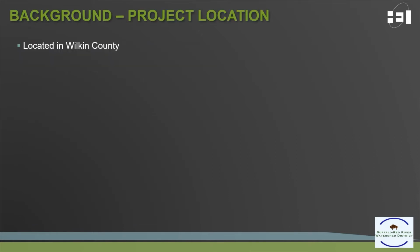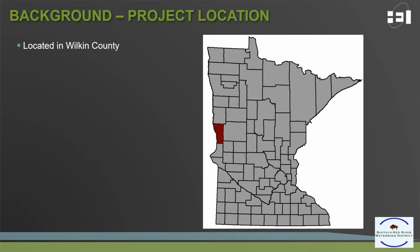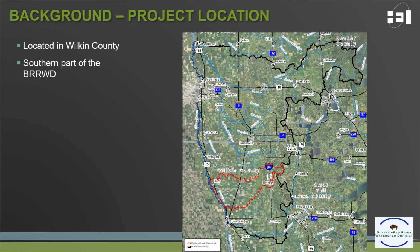So where are we located? Like I mentioned, we're within the Buffalo-Red River Watershed District, but more specifically, we're within Wilkin County, which is located in west central Minnesota. And we are within the southern part of the Buffalo-Red River Watershed District.